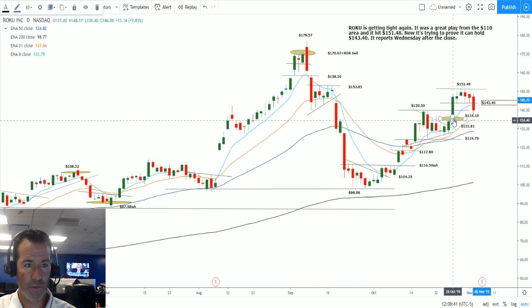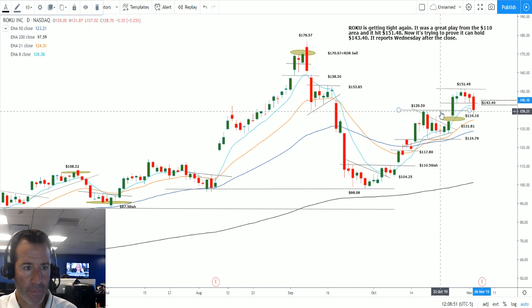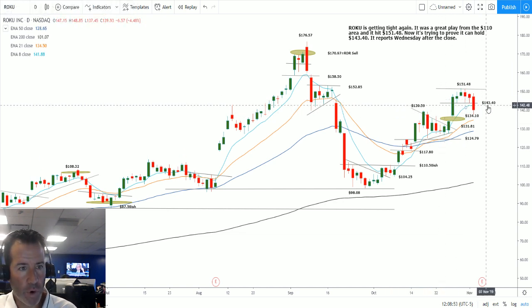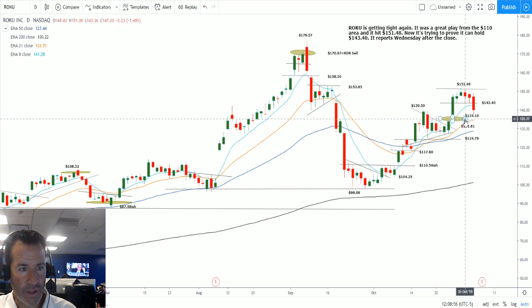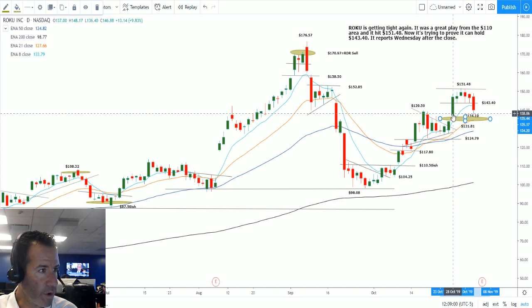Look at the size of this move. So sometimes you don't want a stock to be at all-time highs heading into the print, because then it's got to be fantastic to go. So if it pulls in a little bit, it might be better. So anyway, it pulled in, broke 143. You have a gap here to see if it gets near or wants to come.